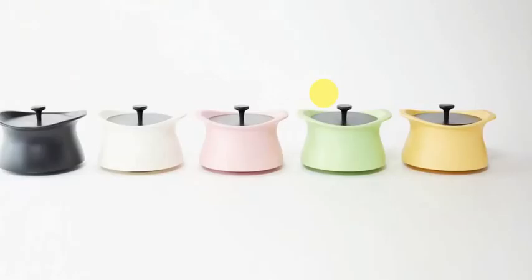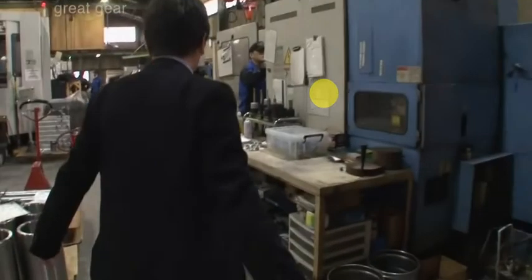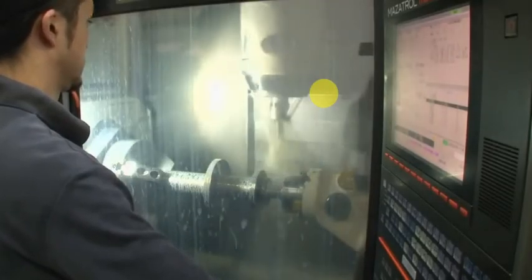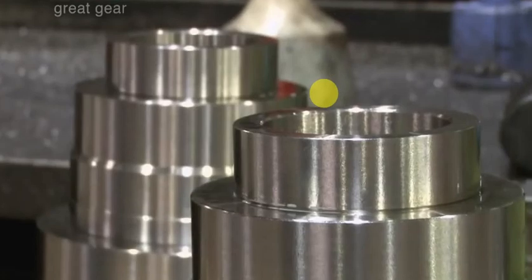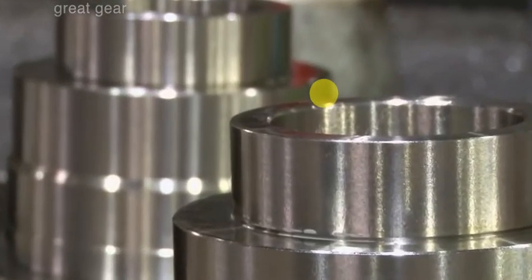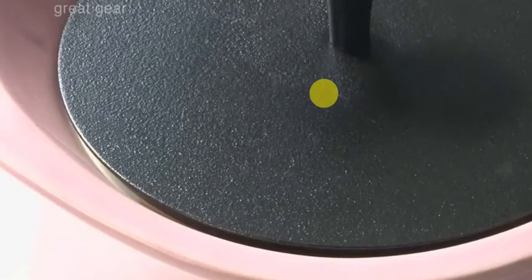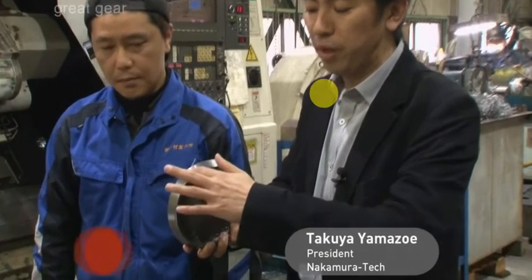You're probably curious to see how it's made. But as we said earlier, this factory isn't a pottery maker. It specializes in precision parts for industries including aerospace manufacturing. They work at micron levels of precision. They manufacture the pot's lid out of machined stainless steel with an enamel finish. We asked the company president what's so special about the lid.